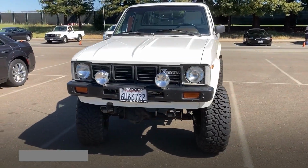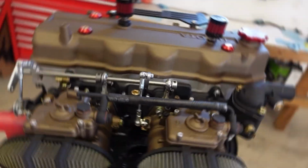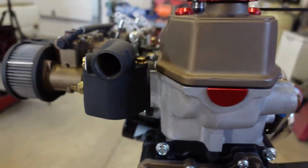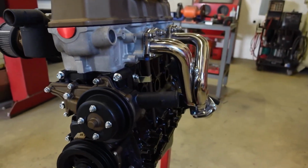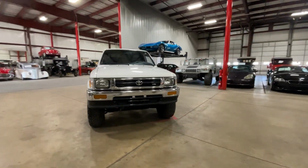Ask anyone who owned a Toyota truck with a 22R, 22RE, and you'll hear the same reverence usually reserved for religious experiences. These engines don't die, they don't leak, they don't overheat. They just run.